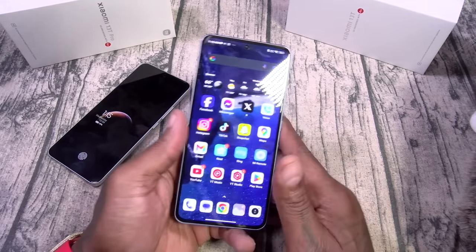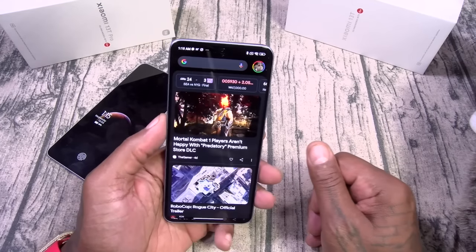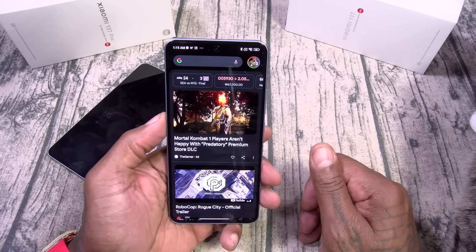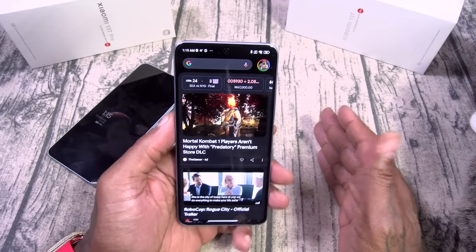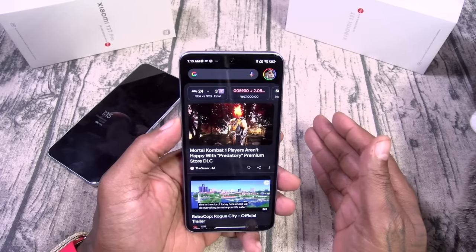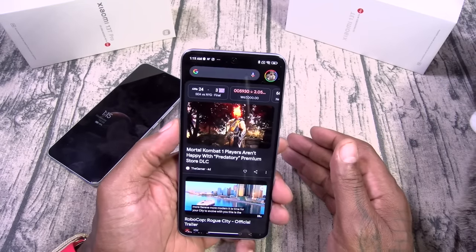All right. First thing I like to do, take it over to my Google homepage. Let's check out the latest Mortal Kombat 1 news. Now, everybody been asking me what's up with the Mortal Kombat 1 stream. I'm in the lab right now working on my techniques, but I will be streaming probably next weekend.